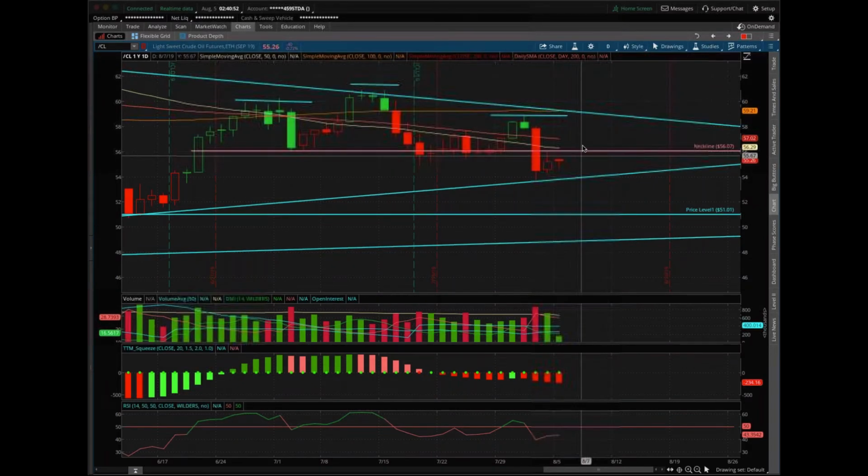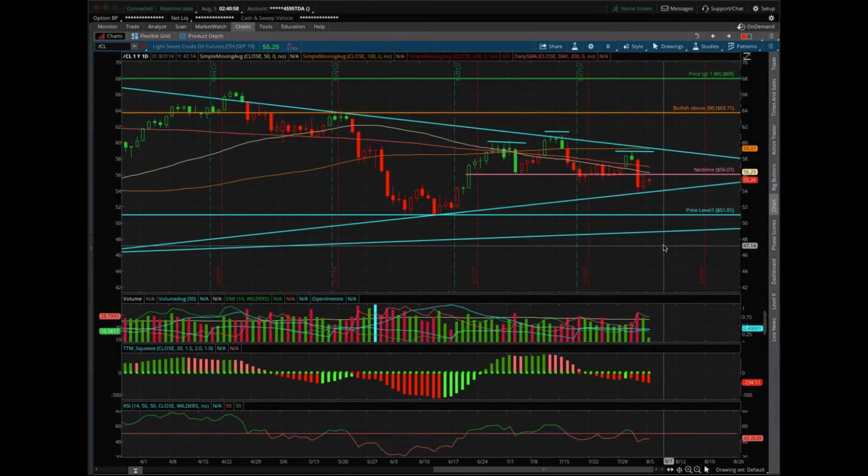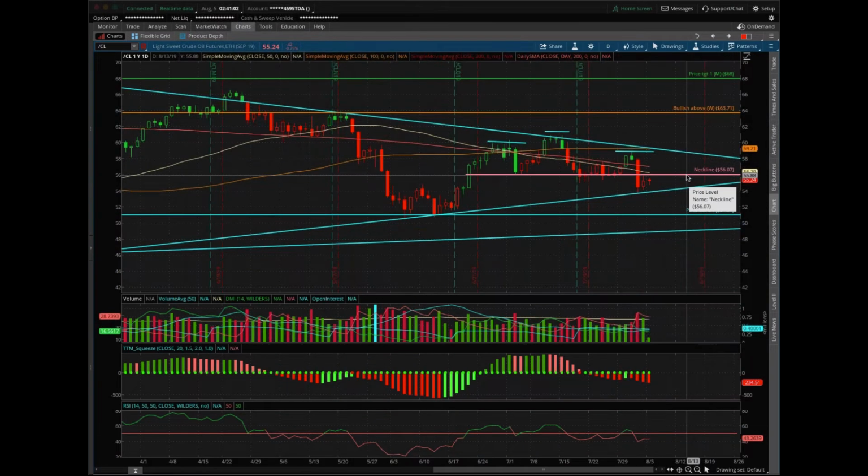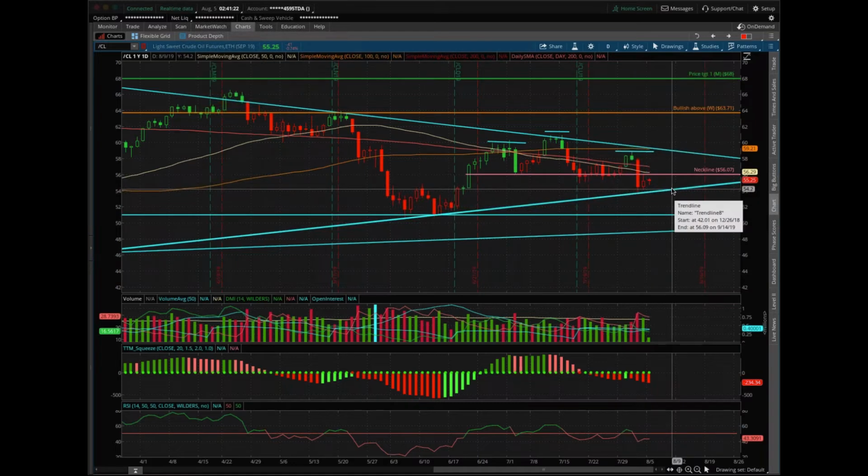But this can definitely chop still. I posted in the group that this could be a good long straddle or strangle, right? Because if it breaks up, you're going to 60 plus. If it breaks down, you're going to 50, right? So right now you're at 55. So you're going to have a $5 move up or down. You just need to see what time it's going to happen.